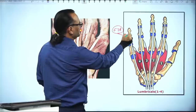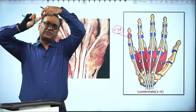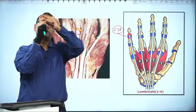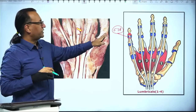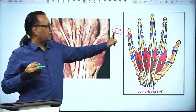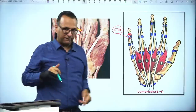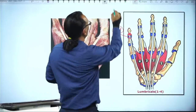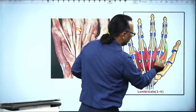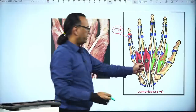Flexor digitorum profundus is identified by the fact that it is inserted on the distal phalanx, so that it can cause DIP flexion. So the flexor digitorum profundus tendons, 4 in number for the 4 fingers, insert on the distal phalanx for DIP flexion and give origin to lumbricals. You can see lumbricals 1 and 2 are unipinnate, and lumbricals 3 and 4 are bipinnate.